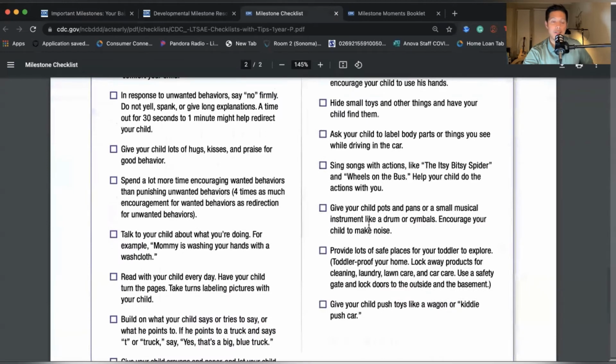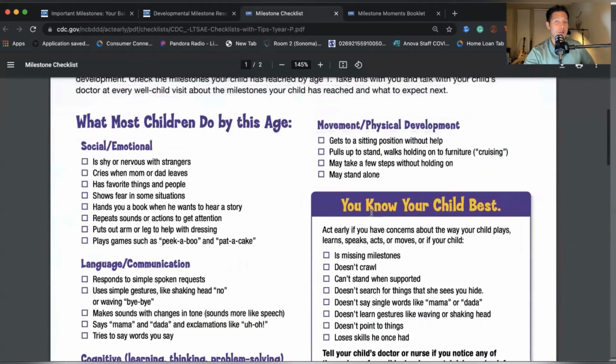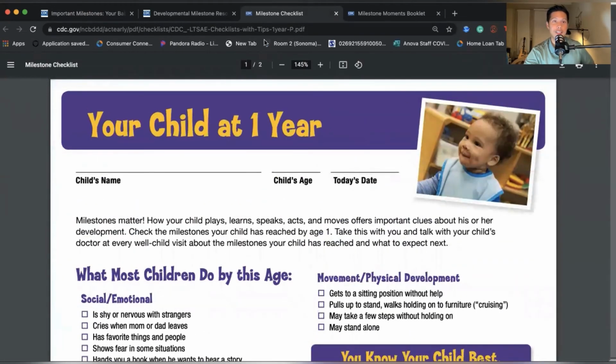And as an occupational therapist, I think these are really good recommendations. And I'm also a big advocate for positive reinforcement. I think it's the best way to help mold your child's behavior and help them be able to develop properly. So this is a really good tool. I would highly suggest you getting this. It's on the CDC site and it's free and it's a really good resource.